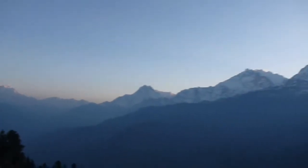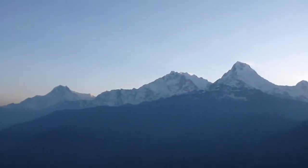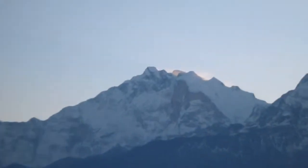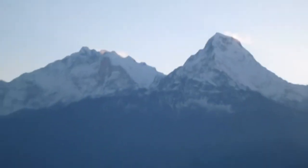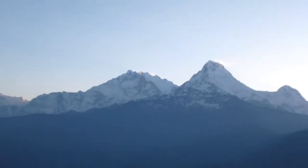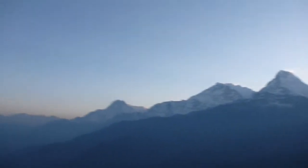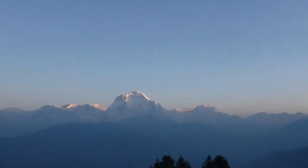Annapurna 1 is the 10th highest mountain in the world. This one here, first summited in 1950. 50% of all people that try to climb it die. Don't say that. And it was summited by Maurice Herzog, who initially tried to summit this one first, Dadagiri.